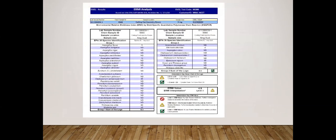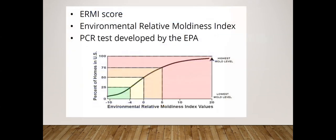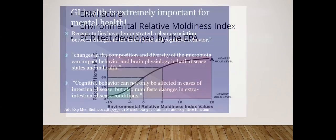Also, if you think you have mold in your home, you should probably get an ERMI analysis done. Have somebody come in and take some samples in your home, and you can find out what your ERMI score is. Just keep in mind that it's not always the most accurate thing, but if your ERMI score comes out really high, there's something going on in your house. But don't rely on it if it comes out negative or on the lower end. What I'm saying is, even if it's in the yellow or the orange range, I still think that's significant. Unless you're in the negative, if any of these show up positive, you might be more sensitive to it.